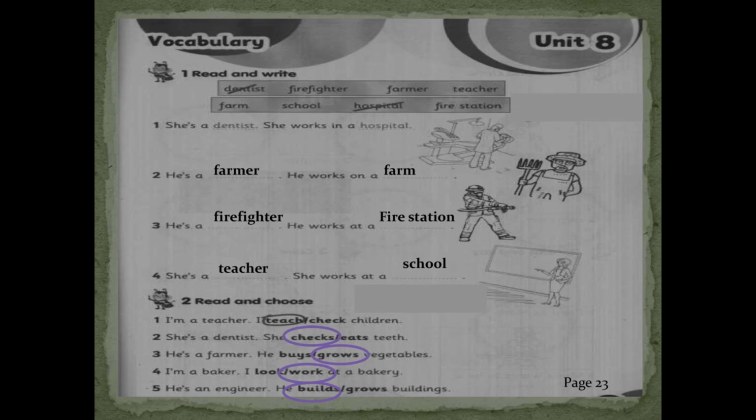Number 2. In the picture, it's a farmer. He is a farmer. He works on a farm. Number 3. He is a firefighter. He works at a fire station. Number 4. She's a teacher. She works at a school.